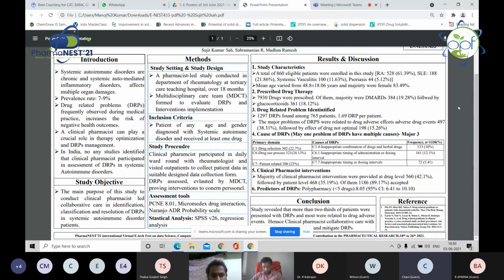Clinical pharmacists actively participated in the clinical ward rounds as well as outpatient visits to identify patients and collect the data. From that data, DRPs were assessed with evidence-based methods and notified to the independent multidisciplinary team, and a possible clinical pharmacist intervention plan was formed and implemented in the patient. The tools used were Micromedex for drug interactions and the Naranjo scale to identify ADRs, and PCNE 8.01 to classify the identified drug-related problems. SPSS version 26 was used to identify the risk factors for the DRPs.